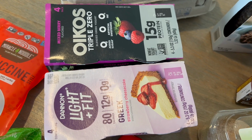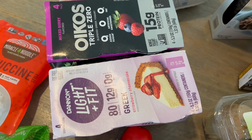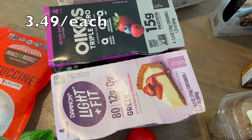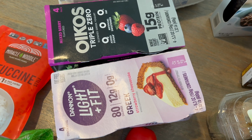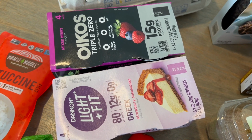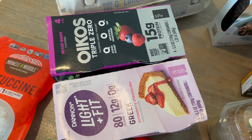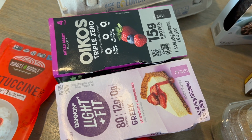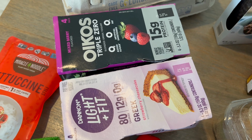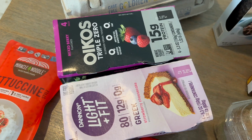Okay, and then Vons was having a decent sale on some of our favorite yogurts, which are the Dannon Light and Fit and the Oikos 000. So the Dannon Light and Fit, I got the strawberry cheesecake flavor. That's 80 calories, 12 grams of protein, and is delicious. And then the Oikos 000, that's 15 grams of protein and 90 calories. So we really enjoy these, and this was a good price for a 4-pack. I'll have them as a snack. James will use them as a base in his overnight oats, just something we always like to have on hand.